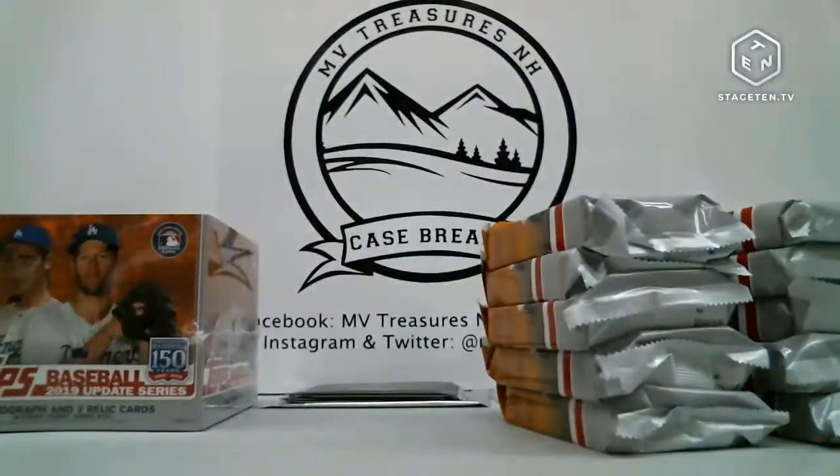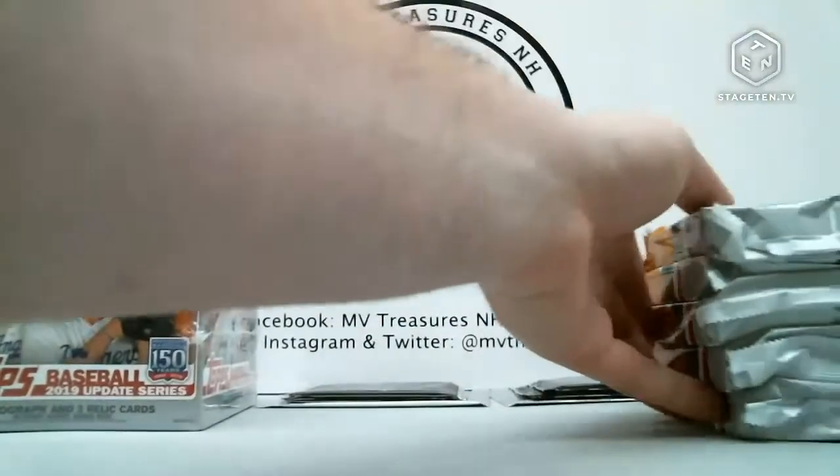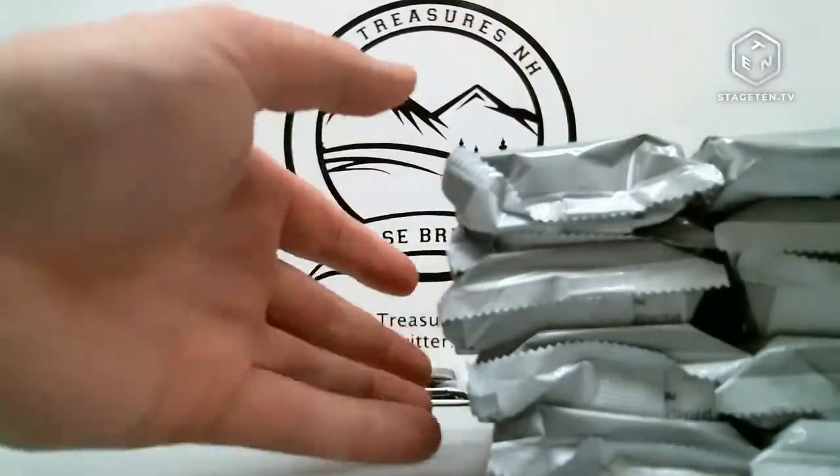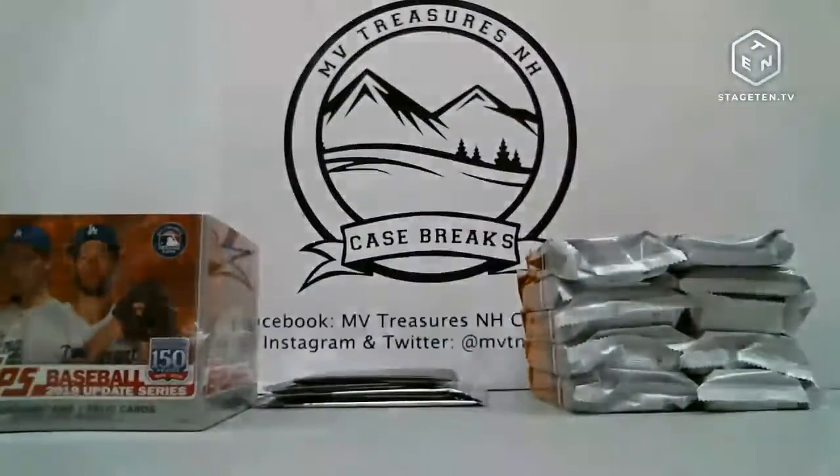There's an empty box. Set that aside. Packs here. Box toppers there. And we will be going with box number two.